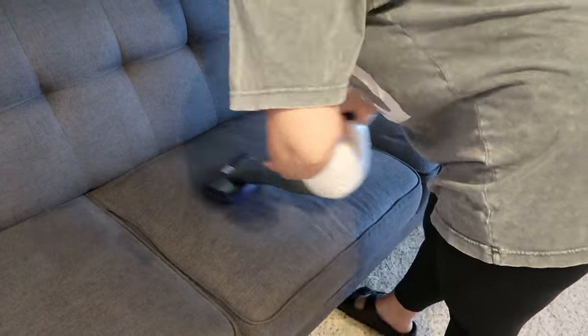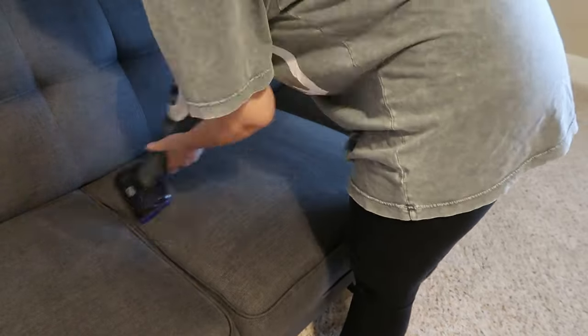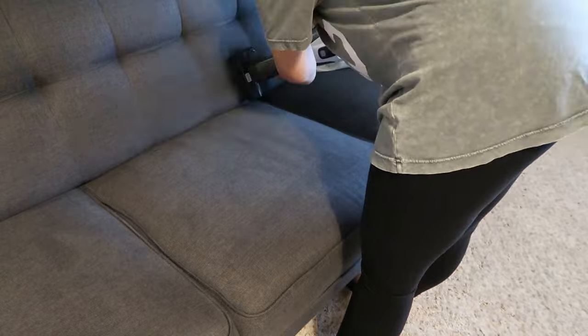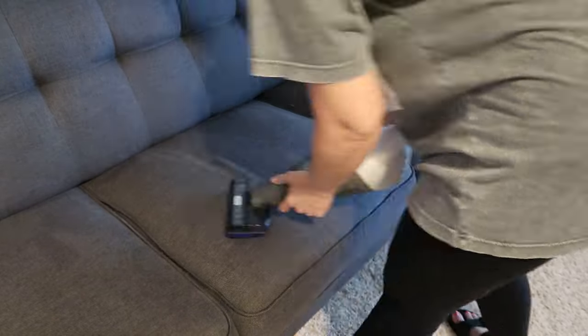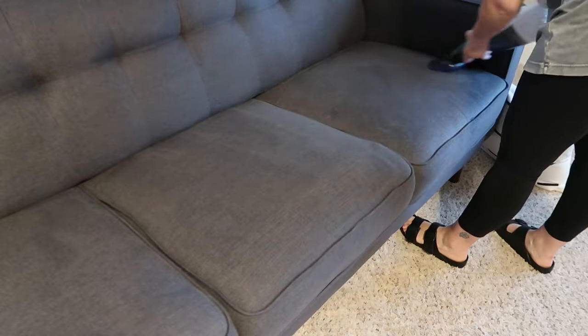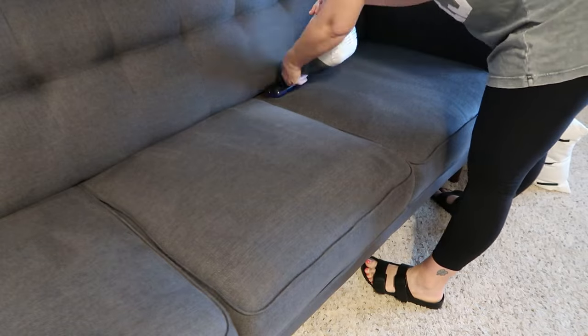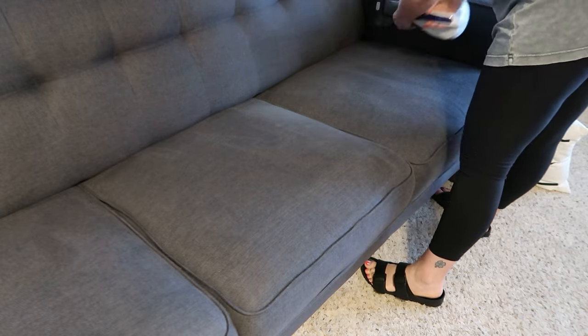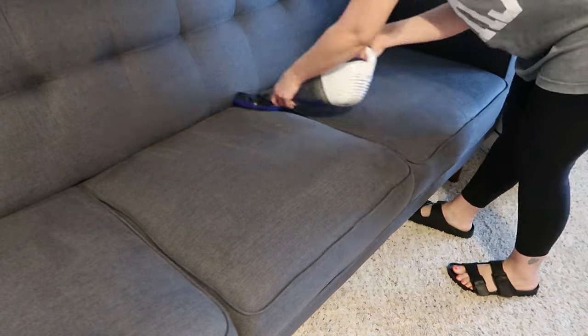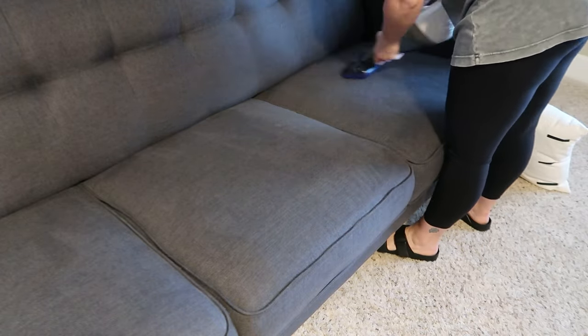Now, this blue couch up here in the game room really never gets used except by my dog, and there was dog hair all over it, and I have used my Tenco vacuum. It just was not getting it up. I don't know if just the head of that vacuum is too big and is not getting a close enough suction on the curves of the cushions.